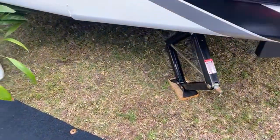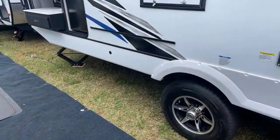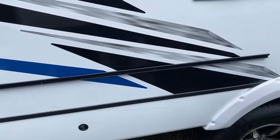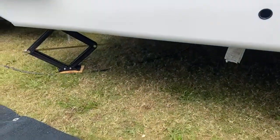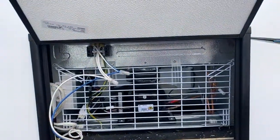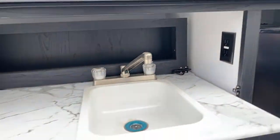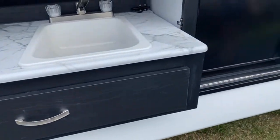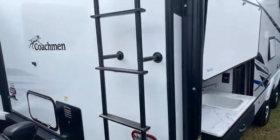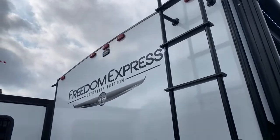Manual stabilization jacks. You do have a solid step from Lippert. And you've got a little outdoor kitchen, and that's what that little table is. That little table would go right here, and then you would be able to plug your grill in. I'm assuming that's where your propane line goes to. Yep, that's your propane line. That's the back of your fridge. So you've got your micro outdoor fridge as well as a sink and some storage drawers. That's a nice little setup for the outdoor kitchen. There's a ladder mounted on the back, so you can get up to the roof and do your inspections. And it is pre-wired for a backup camera.